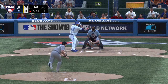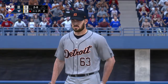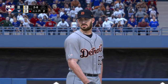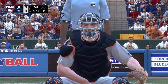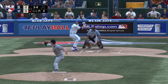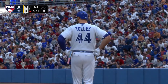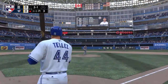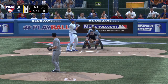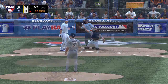Now the 1-0 is a fastball that misses. Well, this is the matchup they wanted, bringing in the reliever, but falling behind 2-0 doesn't exactly help the situation very much. The 2-0. A swing here on the fastball, and this will get fouled off to the right side. He's set, and the 2-1 pitch. And it's 2 balls and 2 strikes now.